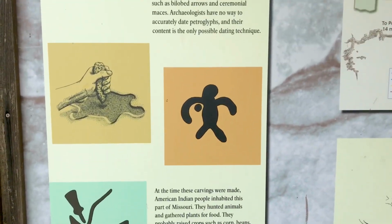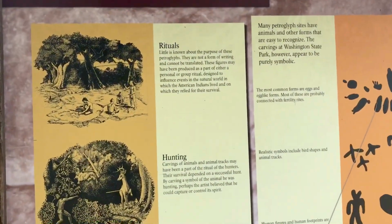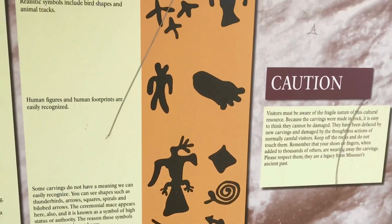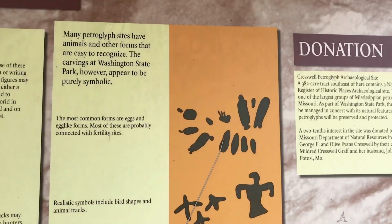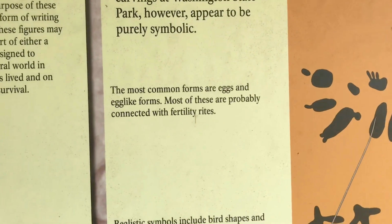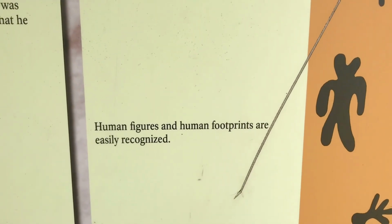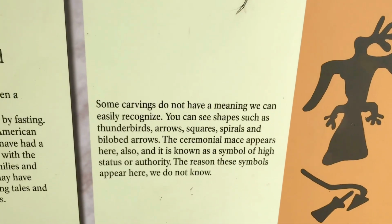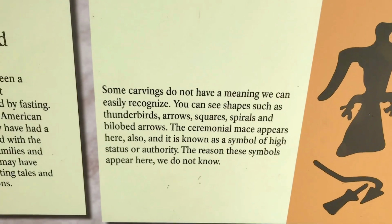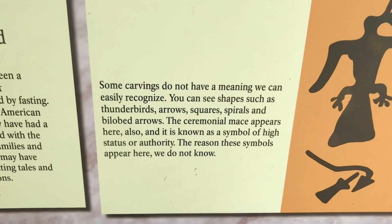You can stop the video and read if you want. And here's more about the rock carvings. Certainly stop the video and read. So most common forms are eggs and egg-like forms that represent probably fertility rites. Then there's realistic symbols that include bird shapes and animal tracks. And then human figures and footprints. Some are easily recognized: thunderbirds, arrows, squares, spirals, and billowbed arrows. Ceremonial mace appears here also, and it's known as a symbol of high status or authority.